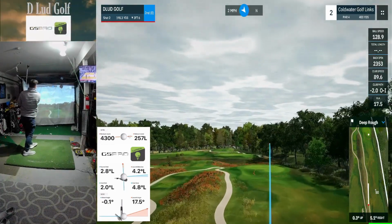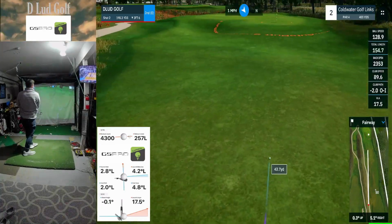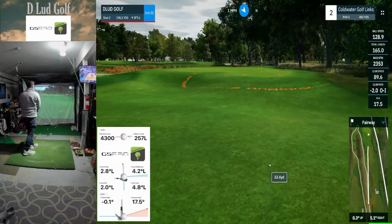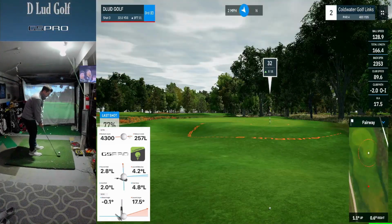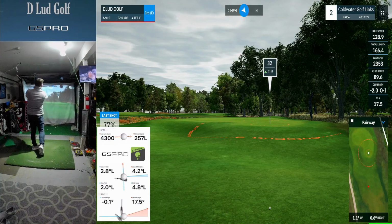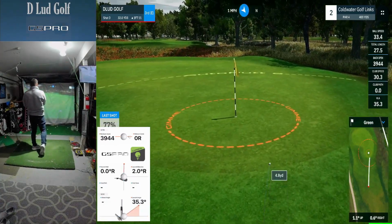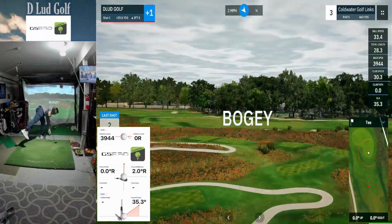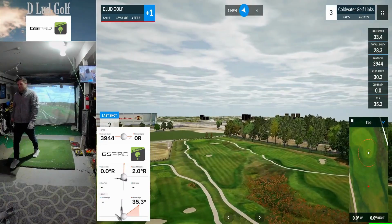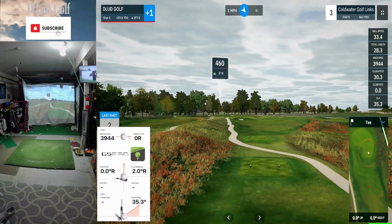So let's keep it going here on 2. Had a bad drive on a long par 4 and came up way short. Tough pin location here in the front of this little kidney bean, and that's not going to make it. Starting off with a bogey on 2 and heading over to the 3rd, which is our first par 5 of the day.